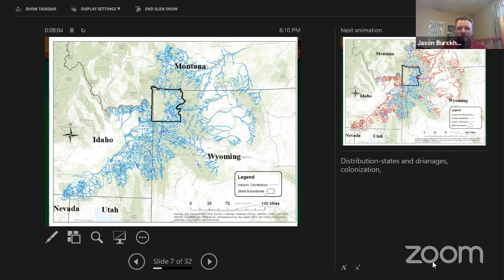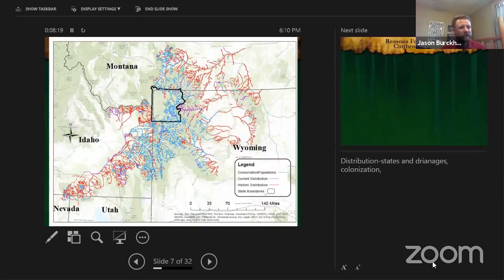Now, not all has been well for Yellowstone cutthroat trout. If you take a look at this, the current distribution is the blue line still. The red are places in which we have Yellowstone cutthroat trout that are no longer present. And then the purple are places where we still have some Yellowstone cutthroat trout, but they're not really of conservation value. And I'll go into that in more detail on an upcoming slide.